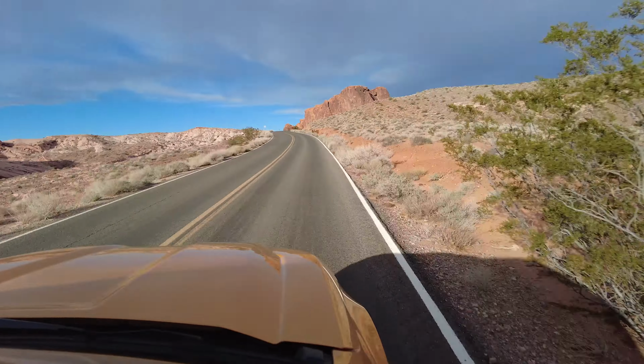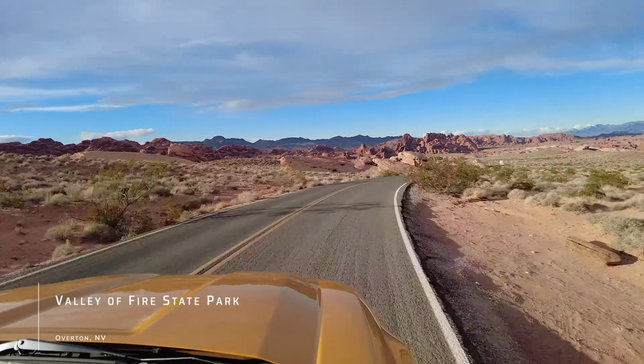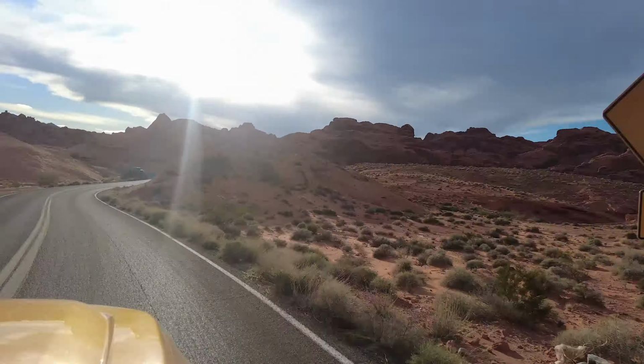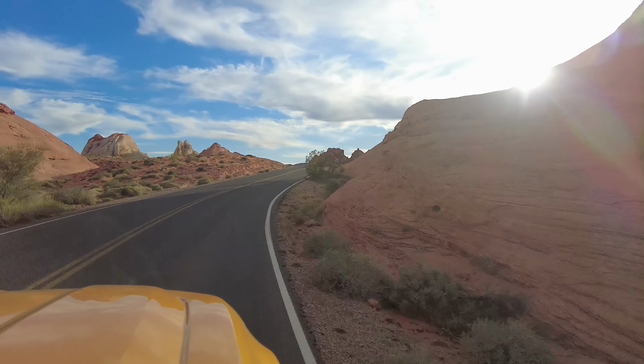We left Death Valley and made our way into the Valley of Fire. We would spend the next few days exploring the many hikes that lead through a maze of slot canyons, sandstone outcrops, and reveal some incredible petroglyphs forged into the rock.